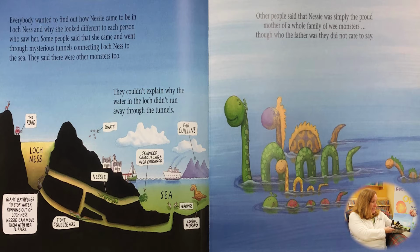Everybody wanted to find out how Nessie came to be in Loch Ness and why she looked different to each person who saw her. Some people say that she came and went through mysterious tunnels connecting Loch Ness to the sea. They said there were other monsters too. They couldn't explain why the water in the loch didn't run away through the tunnels. Other people said that Nessie was simply the proud mother of a whole family of wee monsters, though who the father was they did not care to say.